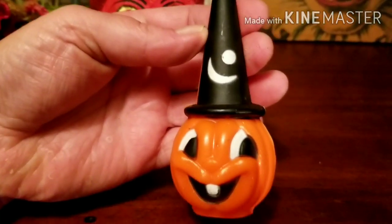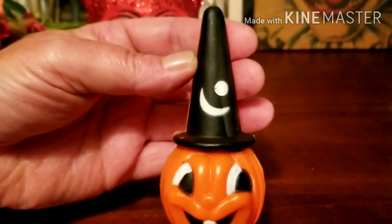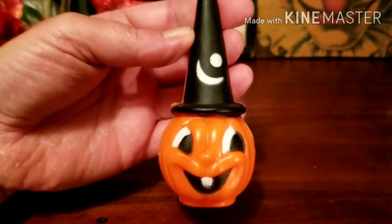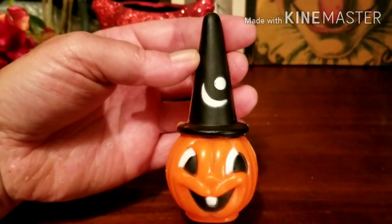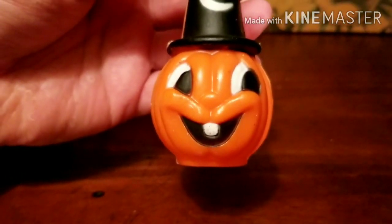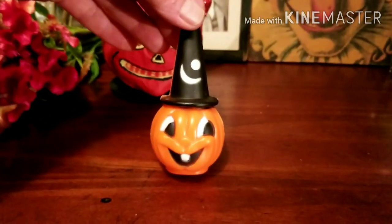This little guy right here is another one that I've decided to let go. This is my first vintage piece of Halloween. It's just a little plastic decoration, not very big. And he's just cute as can be with his one little twofers. But I'm just selling him for what I paid for him. So he's listed in my shop too. Perfect time of the year for Halloween.